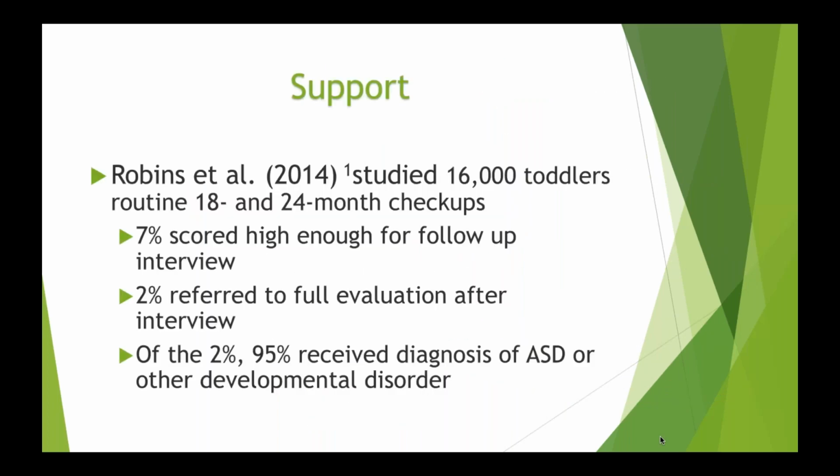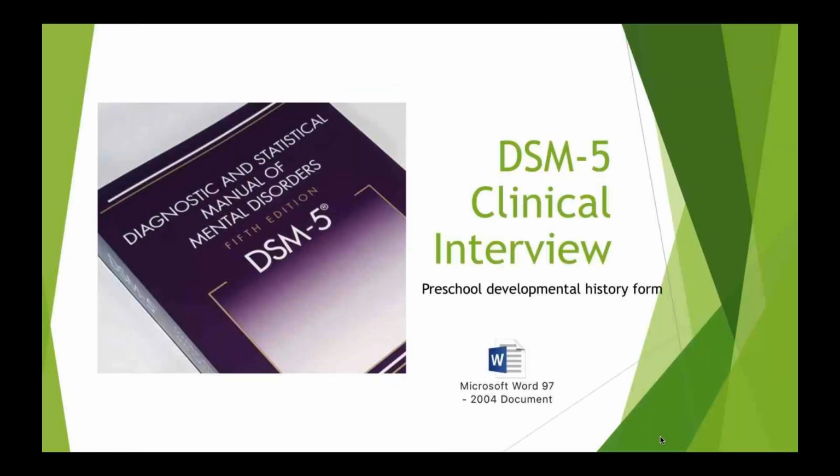So Robbins in 2014 looked at 16,000 toddlers at these 18 and 24 month well child checks, and 7% of them scored high enough for the follow-up interview on the MChat. And out of that, 2 were referred for the full evaluation. And of those referred, 95% actually ended up being diagnosed with autism or another developmental disorder. So it's a pretty nice screener to use.